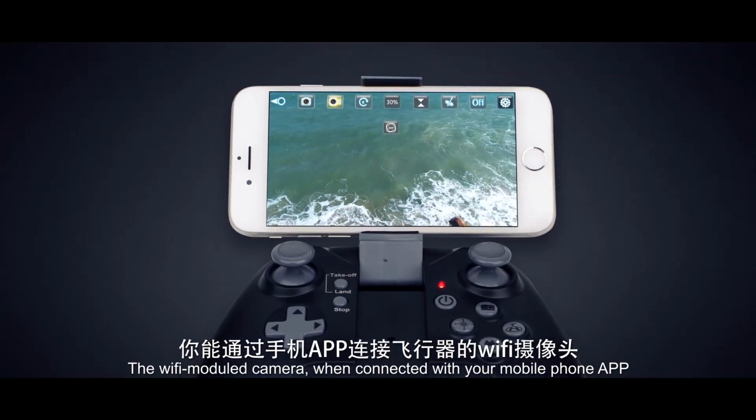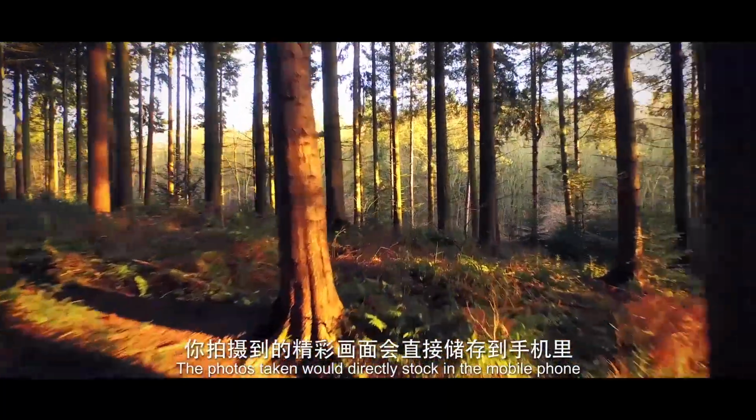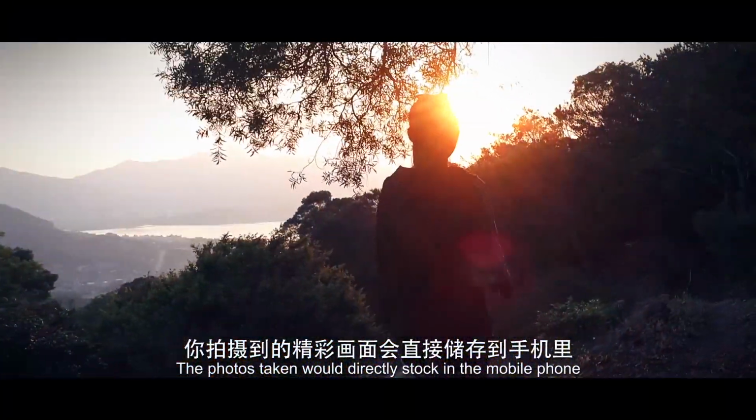The Wi-Fi module camera, when connected with your mobile phone app, the photos taken will directly stock the mobile phone.